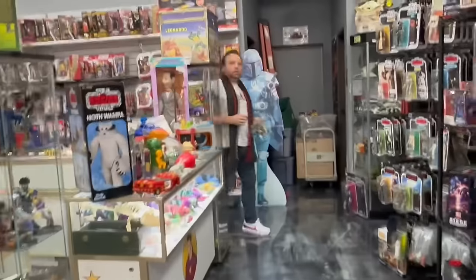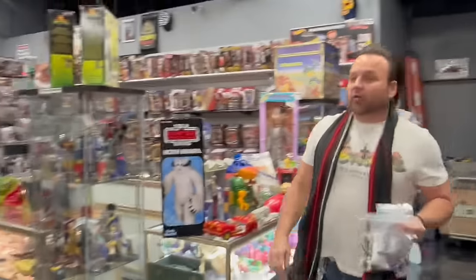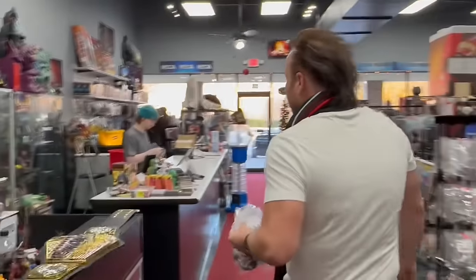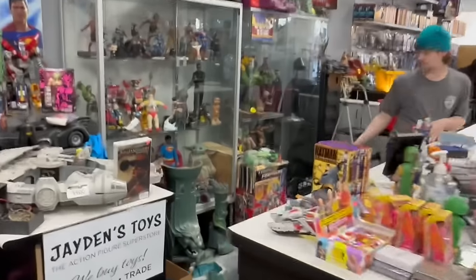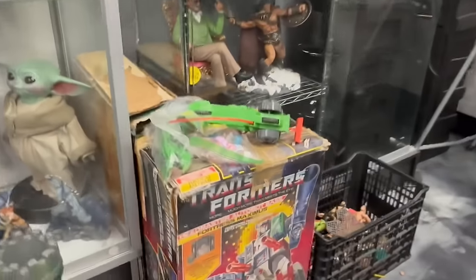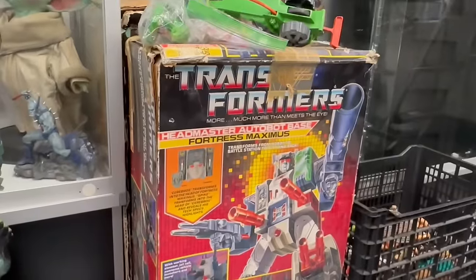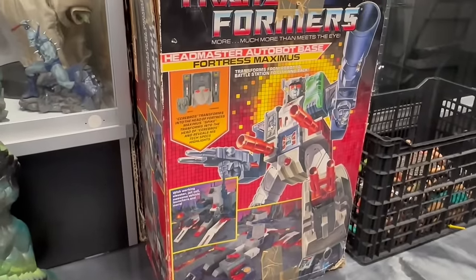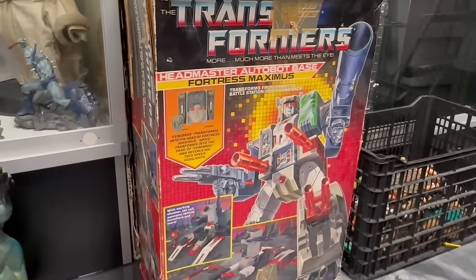Still have that Eternia playset. Yeah. Where is it? Did I show you the boxed G1 Fort Max? No. Look at that. I've never seen in 11 years one walk through the door. I've never seen any Fort Max walk through the door, to be honest with you. Dude, that is amazing. When did you pick that up? Last week. Wow, the guy just came in here and sold it to you?